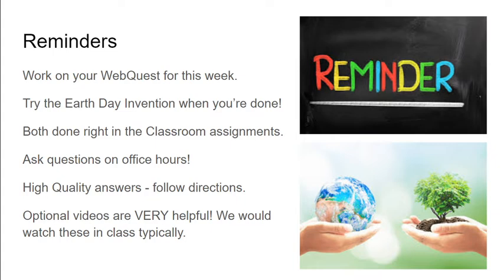Make sure that you do some high quality answers and that you're following the directions. A lot of the feedback I've been giving has just been, well, you didn't include this and this was part of the directions. For instance, labeling your organisms on the food web assignment. A lot of people did not do that direction that was very clearly stated within the directions. Each organism needs to be labeled. So make sure you follow those directions or else you will not get that full credit. So please make sure you do that.